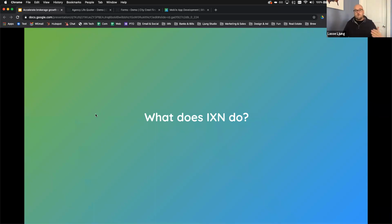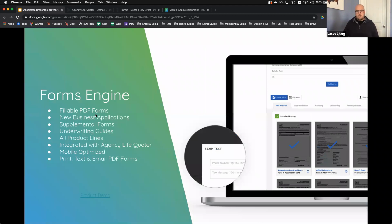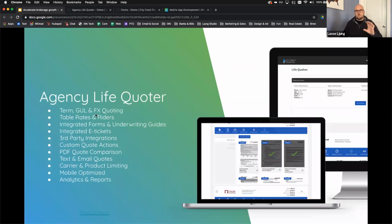So let's talk a little bit about the IXN ecosystem, which is the last piece of what we're talking about today. What does IXN do? We're going to start off with the Agency Life Quoter and our carrier forms engine. These two tools are kind of the core to any life insurance brokerage sales process. We understand that there's more that happens after the application is submitted and filled out, and there are other vendors out there who handle a lot of that process. But with this tool set, this is where a lot of the quoting happens and a lot of the business happens on the IXN platform. So we have this tool called the Agency Life Quoter.